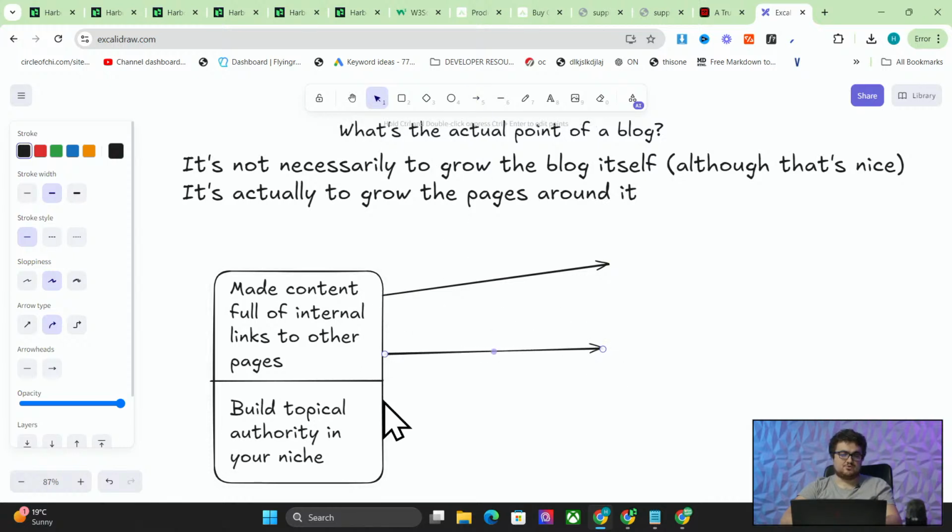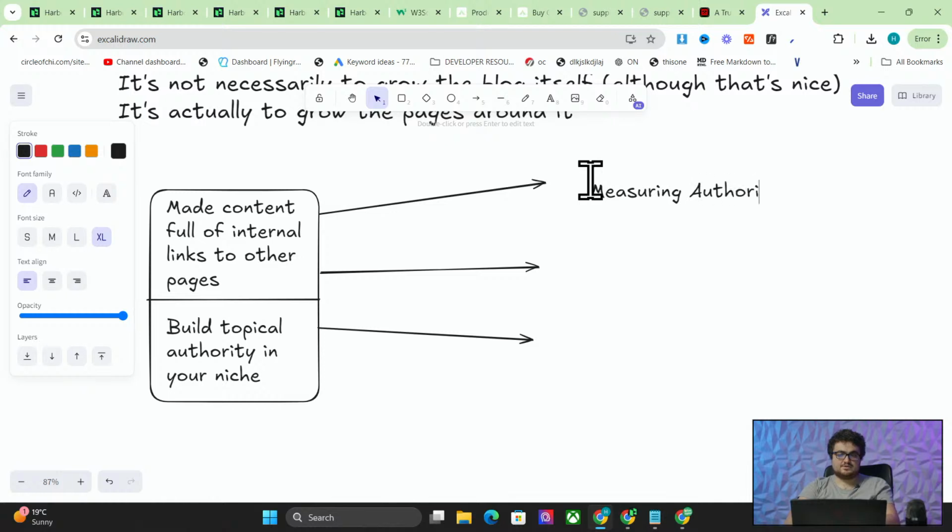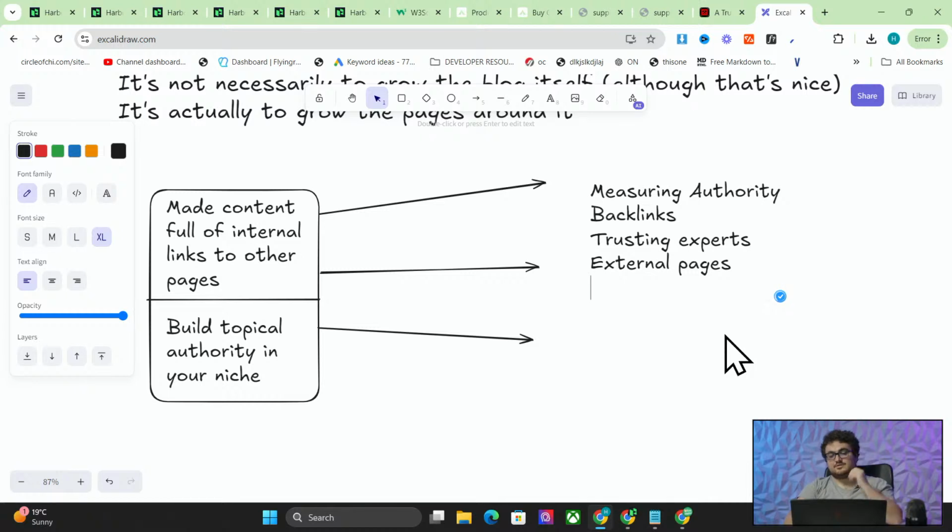If you think about it from Google's perspective, they don't have a way of measuring authority 100%. You can use backlinks, obviously, but backlinks are pretty hard to make, and I really don't like building backlinks. So one of the only other ways they can do this is by trusting experts. How can you demonstrate expertise? You can have external pages, like writing on LinkedIn, but also you need a lot of internal pages.